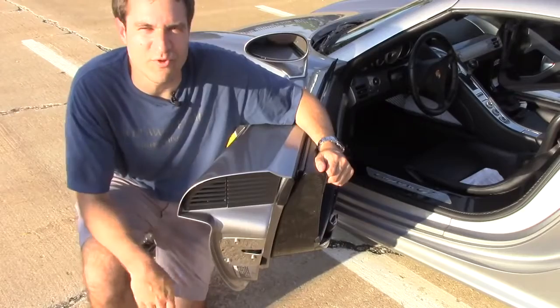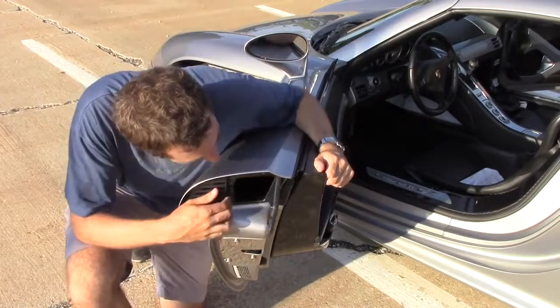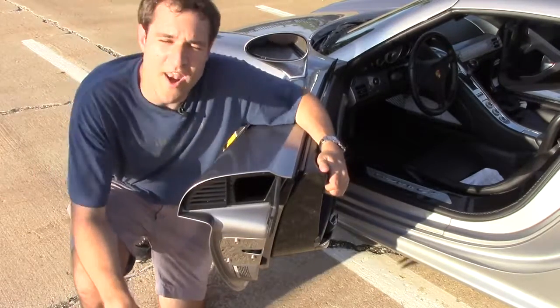Number 9, the Porsche Carrera GT's weird hidden door compartment. You probably think of the Porsche Carrera GT as this crazy fast exotic car with this amazing engine designed for racing and this brutal clutch and amazing speed. But did you know it has a little hidden door pocket where you can store stuff without anybody knowing? That's right, the next time you drive a Carrera GT, you can stick something in there and no one will have any idea that it's there, unless they watch my videos.